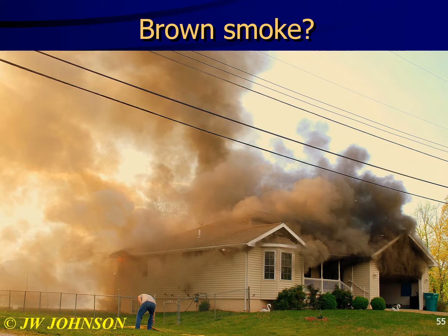Brown smoke. When you show up on scene and you start to see a lot of brown smoke, something very specific is starting to happen. What I want us to look at here is the garage opening at the bottom right, where we see a really thick, heavy, dark brown smoke. I want you to know that that brown smoke is an indicator of a wood product off-gassing. Now, the very first thing I want you to know is that does not necessarily mean that the structure is off-gassing. It just means a wood product is off-gassing.